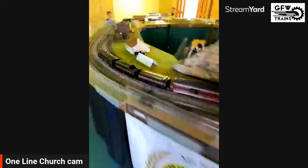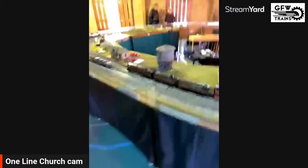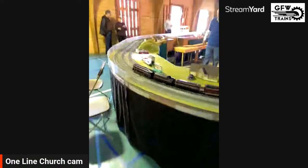That water tender nice too. Love that water tender. Ooh, there's the Pennsylvania Flyer trying to make up some time.